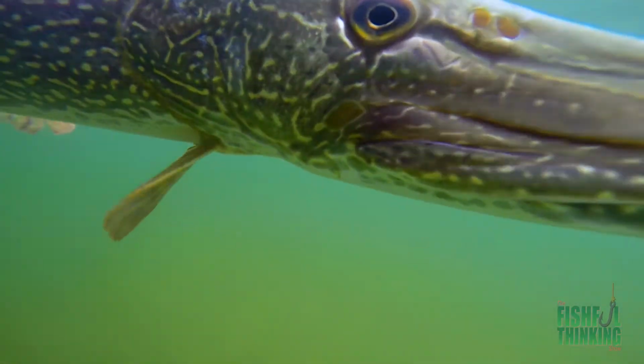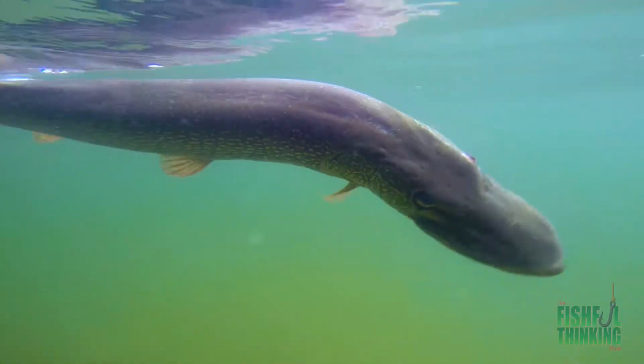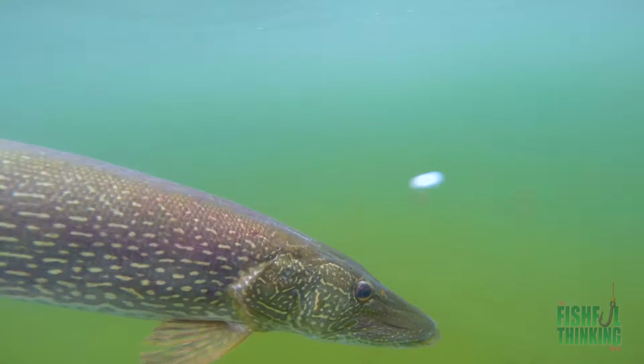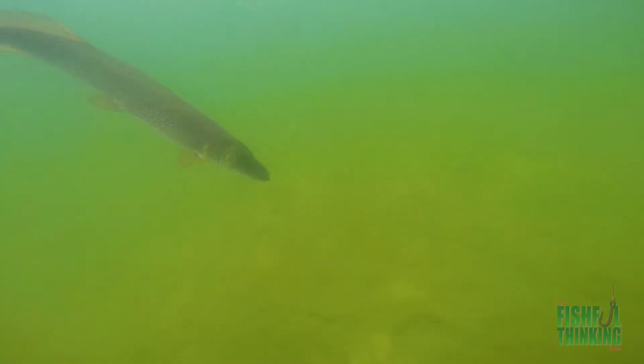So many times they wait for me to let go of their tail before they swim away, but like that. Just waits for the tension to come off. Straight down.